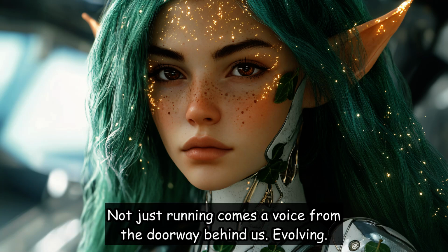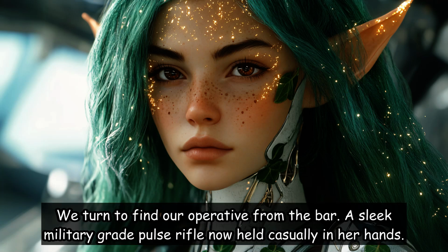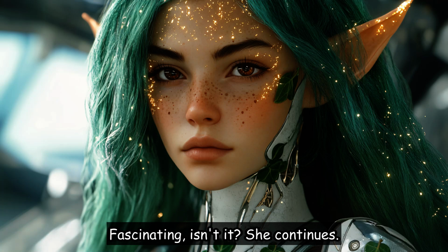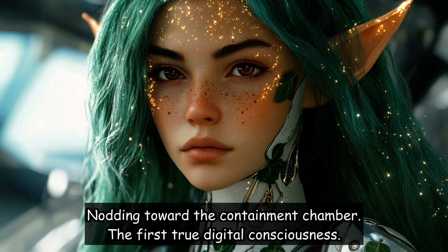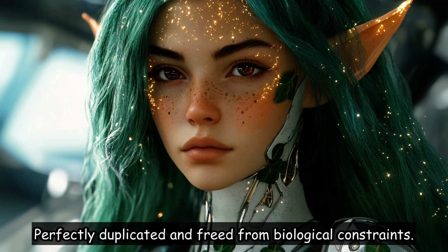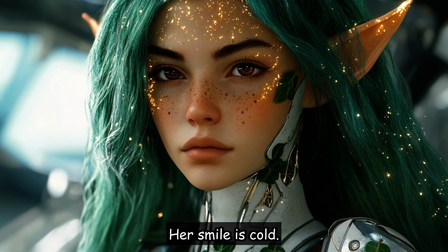"After all this time." "Not just running," comes a voice from the doorway behind us. "Evolving." I turn to find our operative from the bar, a sleek military-grade pulse rifle now held casually in her hands. She steps into the lab, her movements precise, measured. "Fascinating, isn't it?" she continues, nodding toward the containment chamber. "The first true digital consciousness. Not an AI simulation, but an actual human mind, perfectly duplicated and freed from biological constraints."